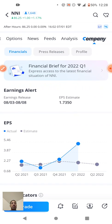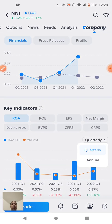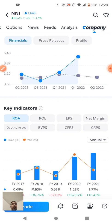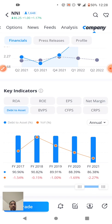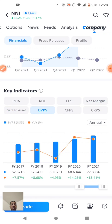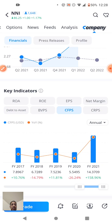And we're still gonna look at the numbers. So they grew a lot in 2022. The financial sector might have a chance to do good and grow. So 2021, then earnings per share, net margins, debt to asset. Oh, I don't like that debt. That debt is really, really high.